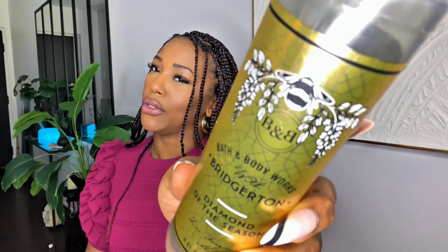Girl, when I tell you, this smells so freaking good. Let me see if I could give you guys a dupe for this. That's like a grown musky with a little bit maybe of some oud or something like that in there. This smells so good. Now these two I already had in my collection, so we're about to unbox the other two. I heard they had one for Dolce & Gabbana Light Blue. That's the one I'm most interested in, and that's this one right here.